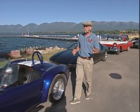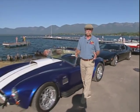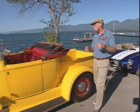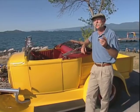Man, what a way to spend a day off. Cruising around Flathead Lake, Montana with your buds, it doesn't get much better than this. Look, if you got some time off, you gotta come up here. There's some serious car nuts, and I'm sure they'll take you for a ride.